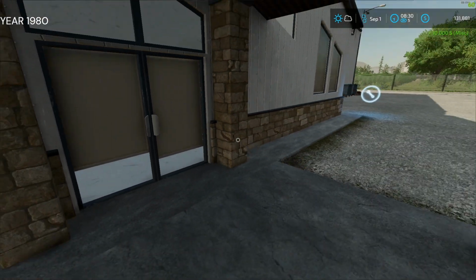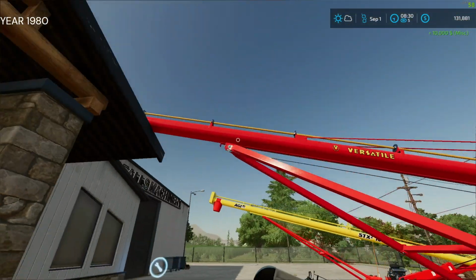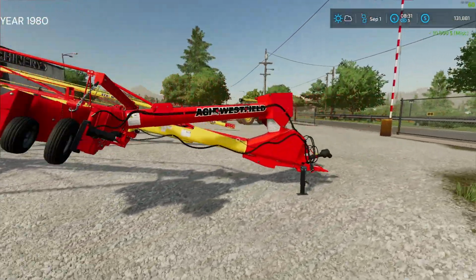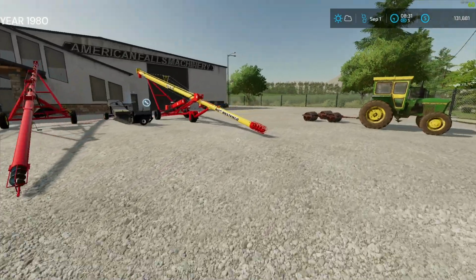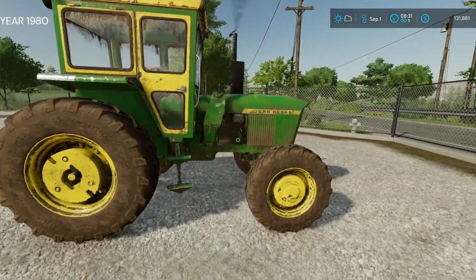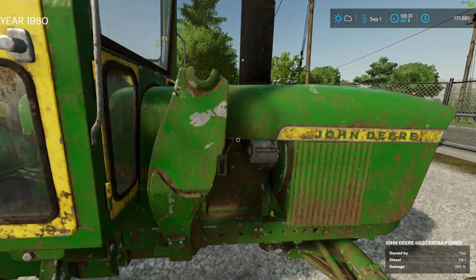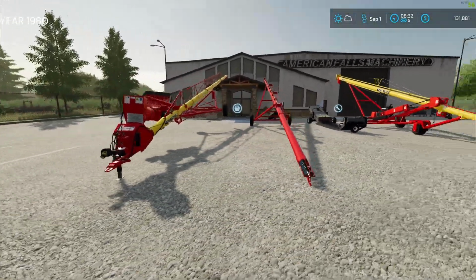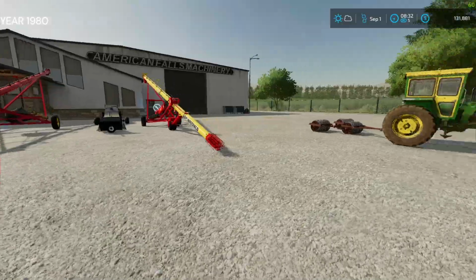Okay, guys. He gave me 10 grand for the damages due to these augers, and I think that's it. So we'll start rolling home. I'll time-lapse this portion once I'm done bringing all these augers back on. We'll see you then.